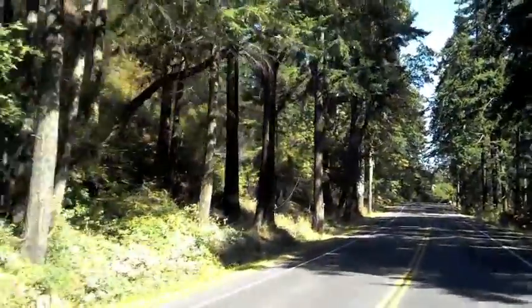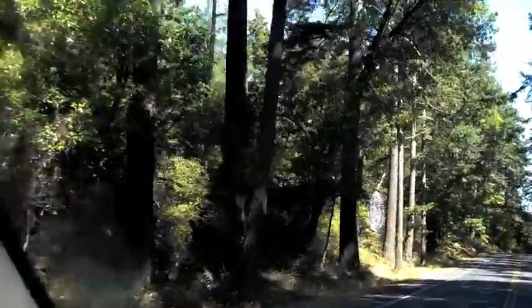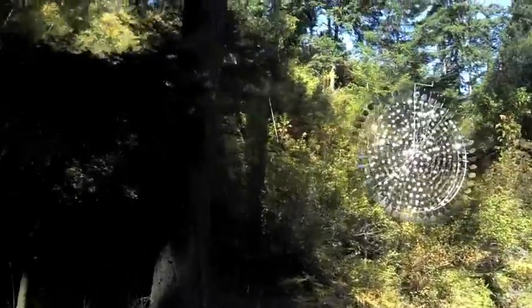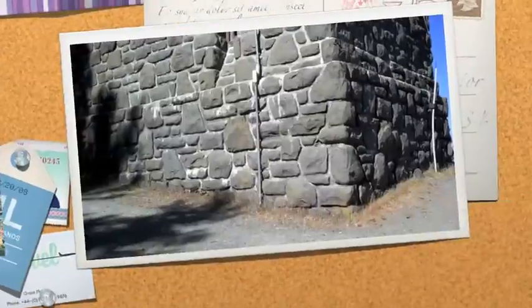Okay, we're coming up on it now, the shiny cool thing in the trees. And I do not have anybody behind me, so I'm gonna get some good video. And hey, my answer to this is I didn't hang it there to distract traffic, so I should be allowed to stop and video. But isn't that incredible? It's gorgeous.